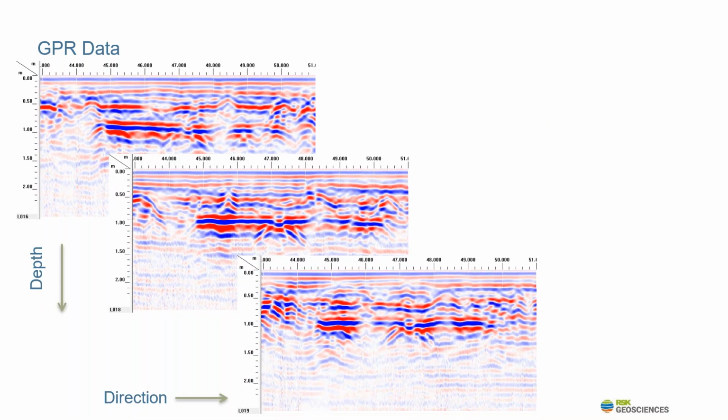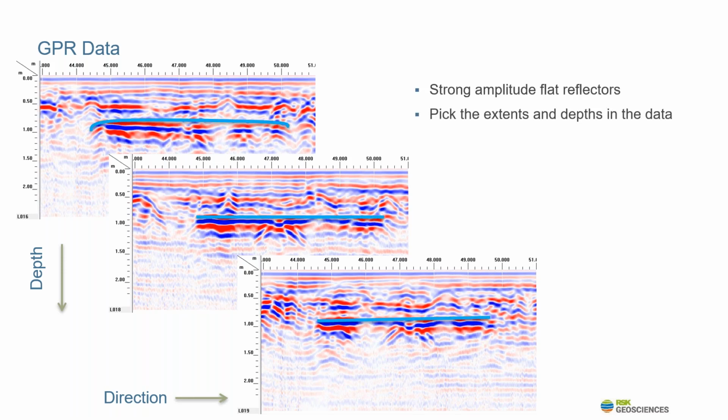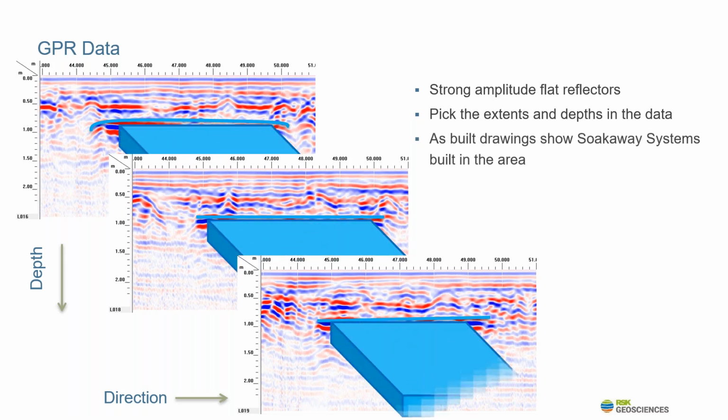In some areas, there's no hyperbola as such to actually identify representing services. In these radargrams, again, along the same part of a grid, we've just got some strong amplitude flat reflectors. They're obviously different from the surrounding ground. There's a higher amplitude, they're consistent in their response, so we can still pick their extents, and we have their depths. And again, we can map these onto our drawings. And when we look to as-built drawings supplied to us by the client, and where these features plotted, it appears that they most likely represent these soakaway systems that were built underneath the car park to take all the surface water drainage.